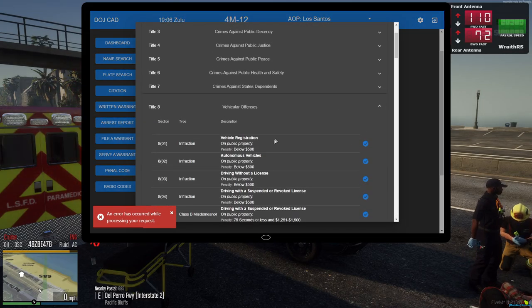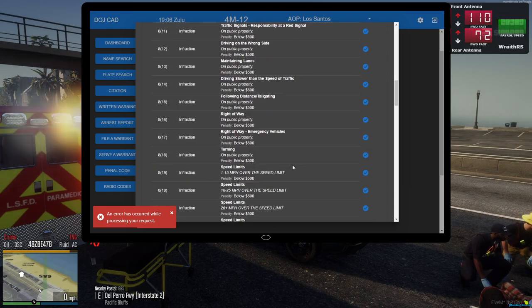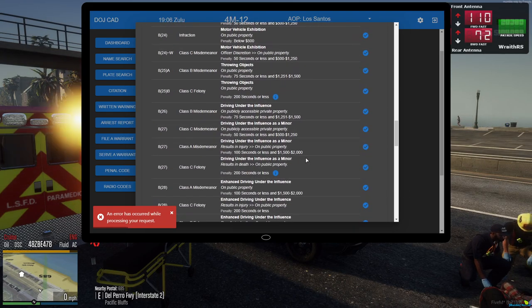Then let's see here, what else we got here? Vehicle offenses. We need to find. Bro, what is this? We could hit him with a whole bunch of stuff, like the way he was doing. But I think what we'll hit him is.